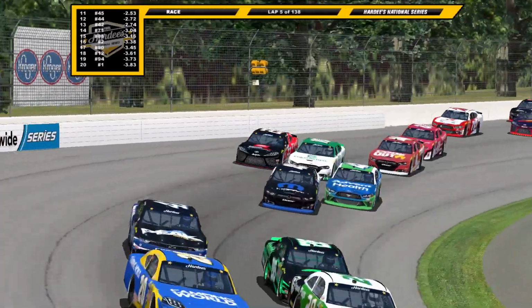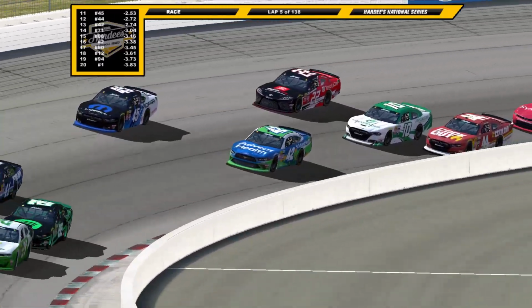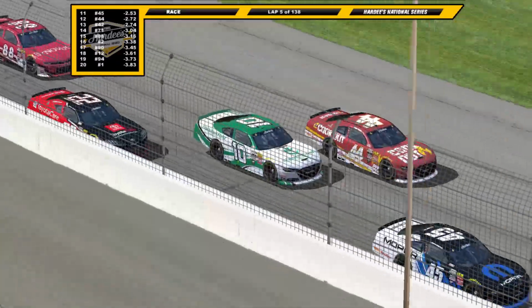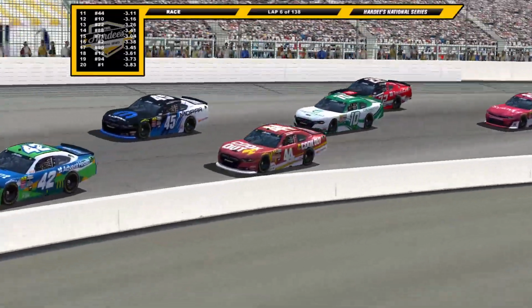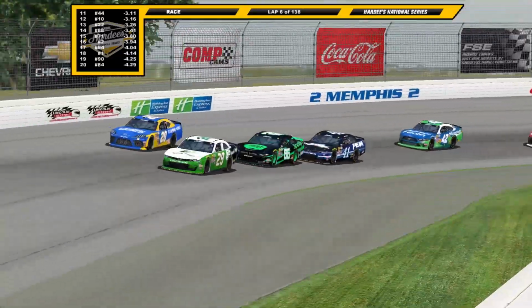And here you see Daniel Day making it 3 wide, big dive down towards the bottom and shoves BBJ up the racetrack. Here comes Sean Angel to attack Ben Crouch and Joseph Strigley alike, and Strigley's got to get out of that particular situation, and Angel dives it down towards the bottom to get past his teammate.